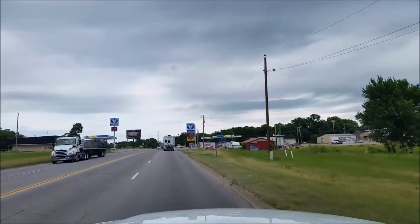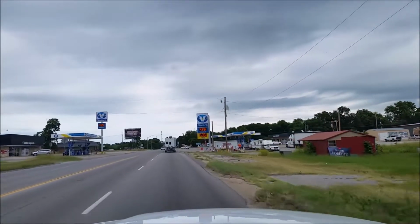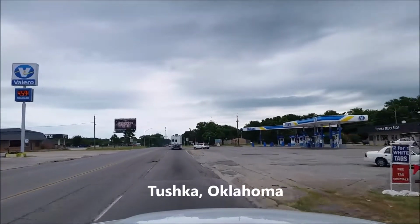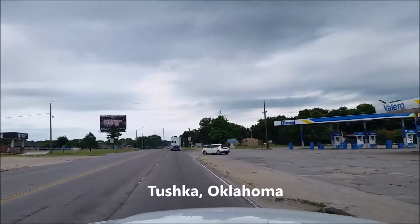So this little town is called Tushka, Oklahoma. I think they say it Tushka.